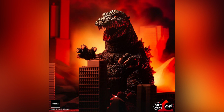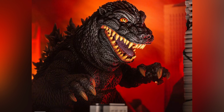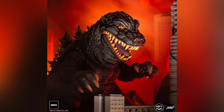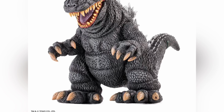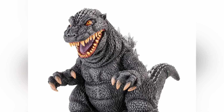out some amazing stuff. At the time of this recording, this figure is sold out on Mondo's website. However, I did see it pop up on Big Bad Toy Store. I do also think it's sold out there. But if you missed this release, I would keep an eye out on Big Bad Toy Store. Every now and then, sometimes an order is canceled and the figure becomes briefly available to take that order. So you might get lucky with that.